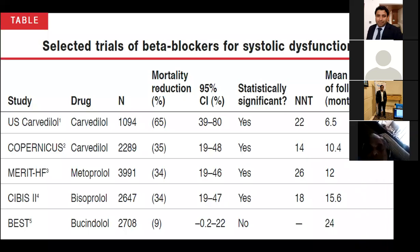So as we can see, selected trials of beta blockers here: the carvedilol trial, the COPERNICUS trial, MERIT-HF, CIBIS-2. As we can see, the mortality reduction has been significant, with 65%, 35%, and 34% with bisoprolol.